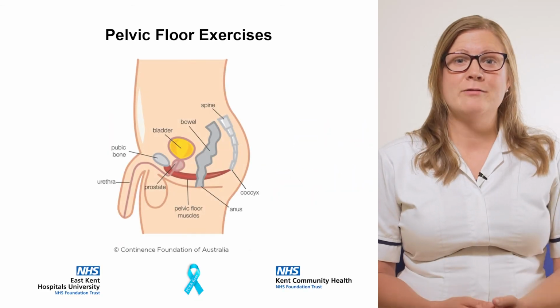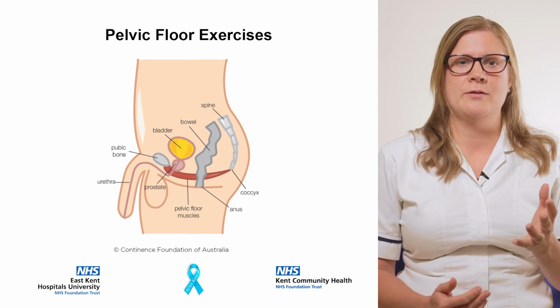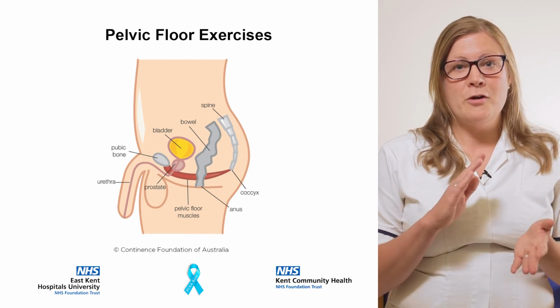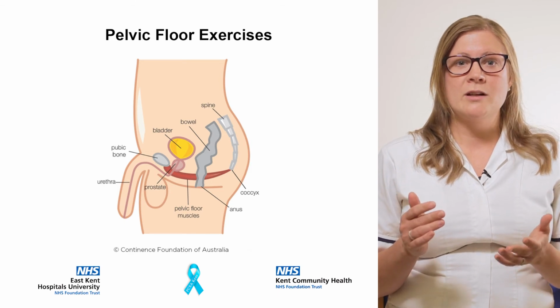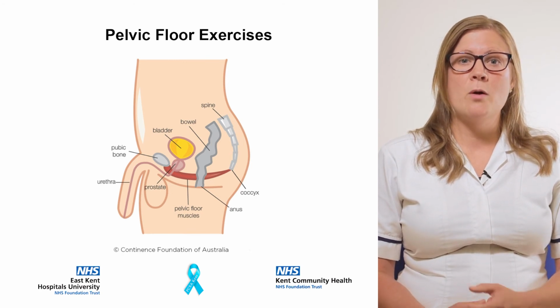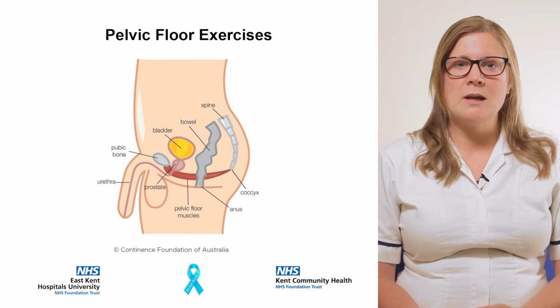To locate your pelvic floor muscle, what I would like you to do first is to squeeze the back part of the muscle around your back passage and squeeze like you're trying to stop wind. Then I would like you to focus on the front part of the muscle. So imagine you're trying to lift your testicles or to try and stop a wee. Ideally, we would ask you to squeeze both the back and front part at the same time. That is how you squeeze your pelvic floor.